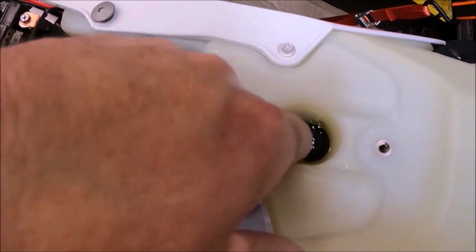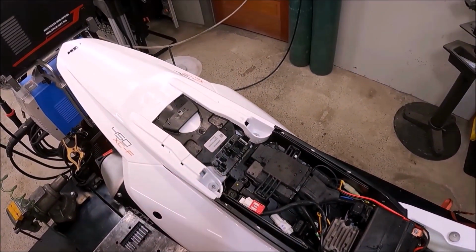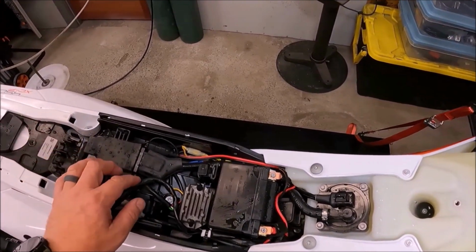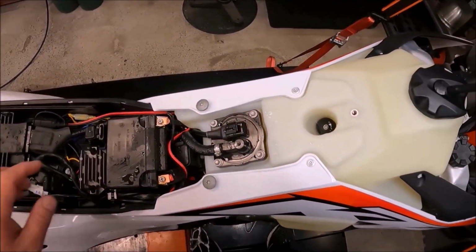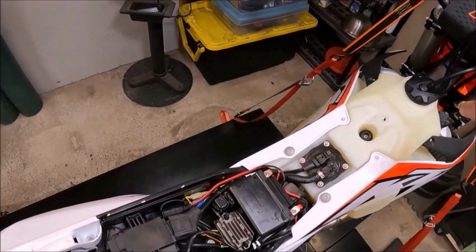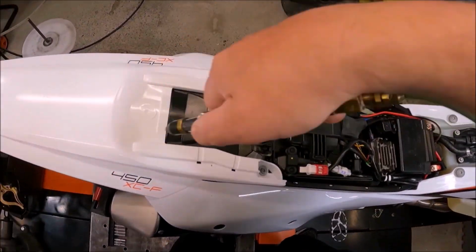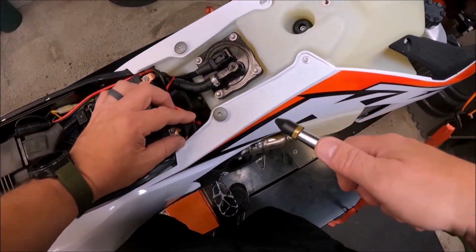Look, so that's filled up with water, and there's just a lot of water in here. So I'll know next time that I'm going to need to take the seat off and blow all this out with compressed air, because this is going to be a problem here. This may even be a charging port. I don't know. I'll have to look into it a little bit.